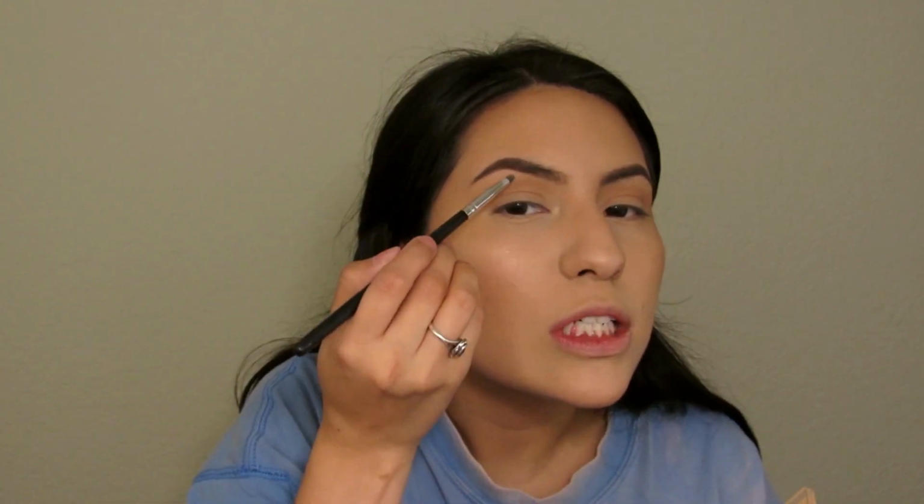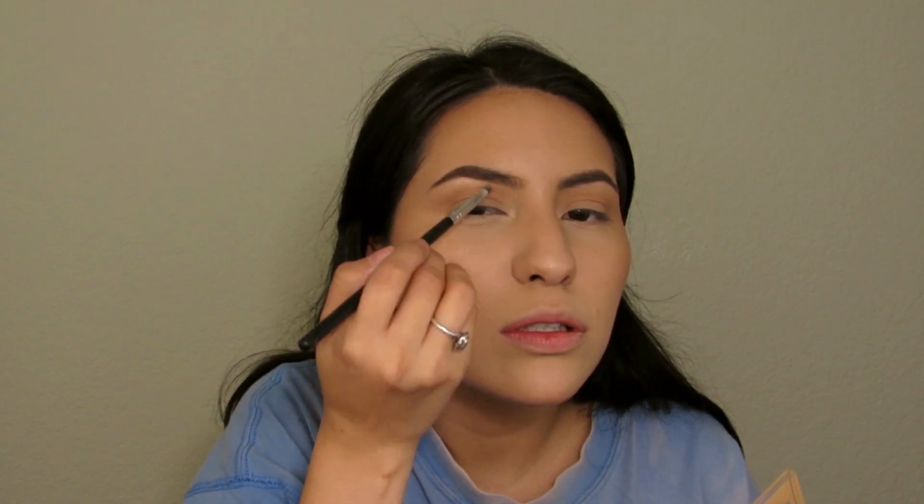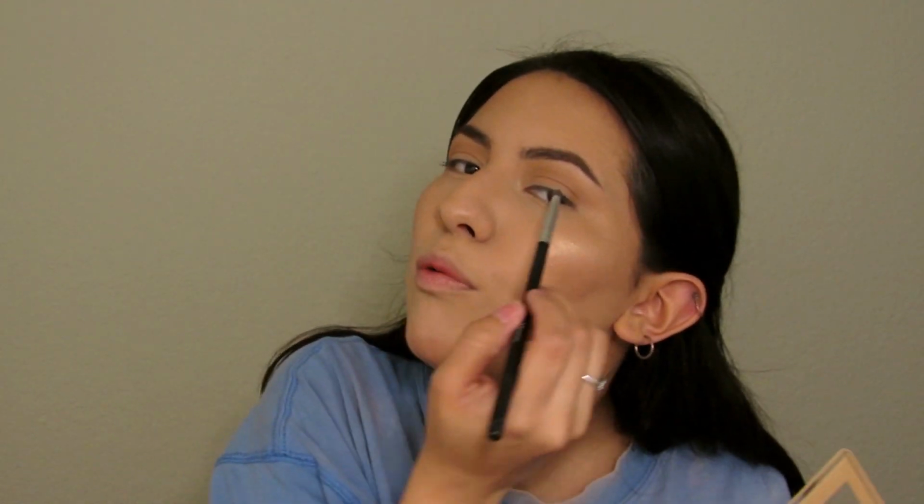But since I already have it here, my little baby brush that we were using before to highlight my inner corner, I'm gonna go back into the SophX palette. I don't know why I keep showing it to you guys backwards, but you know what I'm saying. And just taking the same highlighter that I used for my nose underneath my brow, and then just blending back again with my fluffy brush to make sure it's not harsh or anything, and no harsh lines.